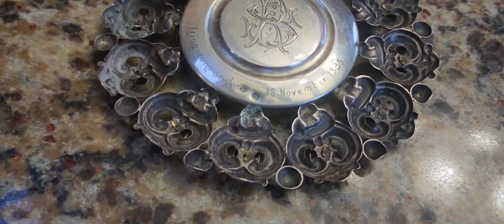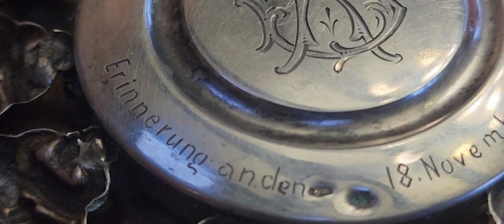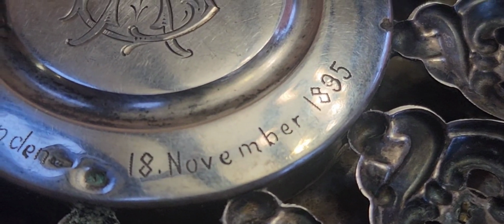And I looked it over with my loupe and it has some markings on the back. So I was told this is silver, and I think it is. See those two markings right there? Those look like silver markings. So I'm going to have to clean this because I do see some verdigris in there. I don't know if you can see that. What the markings are, I don't know. I don't know what country this is. I think it is Germany because we have "Erinnerung an den." And I believe that means in German, in memory of November 18, 1895.